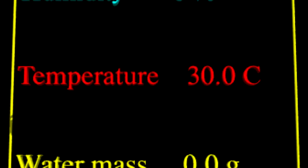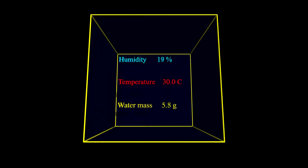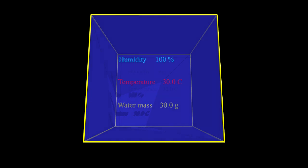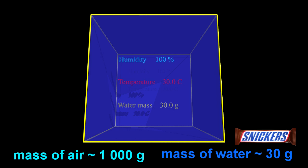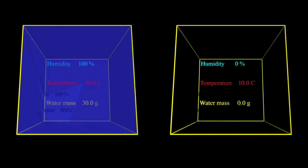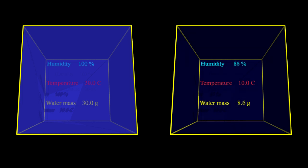So on a hot day, say for instance 30 degrees Celsius or about 90 Fahrenheit, as I add water to this 1 cubic meter of air, that evaporates into the volume and the humidity rises. So I've added about 30 grams, 30 milliliters, about the volume of a chocolate bar into this 1 cubic meter, and then you have 100% humidity. But if it's cooler, say for instance 10 degrees Celsius, that's only 10 degrees above freezing, well here you only get about a third of that water into the air before you reach 100% humidity.